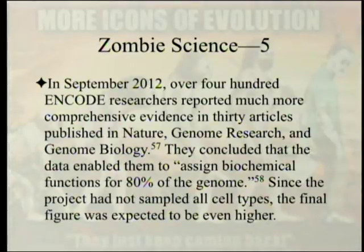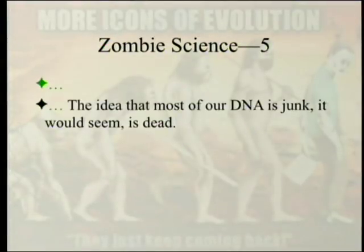In September 2012, over 400 ENCODE researchers reported much more comprehensive evidence in 30 articles published in Nature, Genome Research, and Genome Biology. They concluded that the data enabled them to assign biochemical functions for 80% of the genome. Since the project had not sampled all cell types, the final figure was expected to be even higher. And of course, this was not welcome news. Skipping over a paragraph, the idea that most of our DNA is junk, it would seem, is dead.